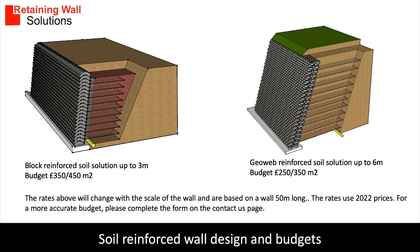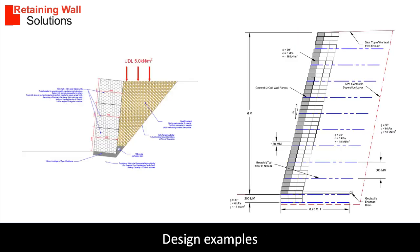Reinforced soil retaining walls can be built up to 12 metres in height. The cost of a Geoweb reinforced soil wall is between £250 and £350 a square metre, and blocks reinforced soil walls between £350 and £450 per square metre. The cost can be reduced by doing the work yourself. The images on this page are a Gabion basket and a Geoweb example design. Designs come with a detailed report, calculations, material specifications and a sketch showing the wall section.